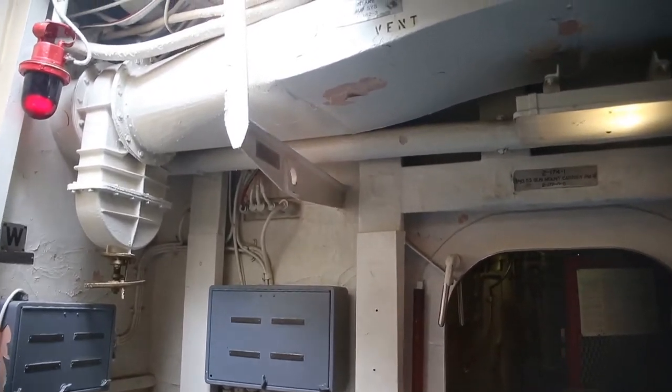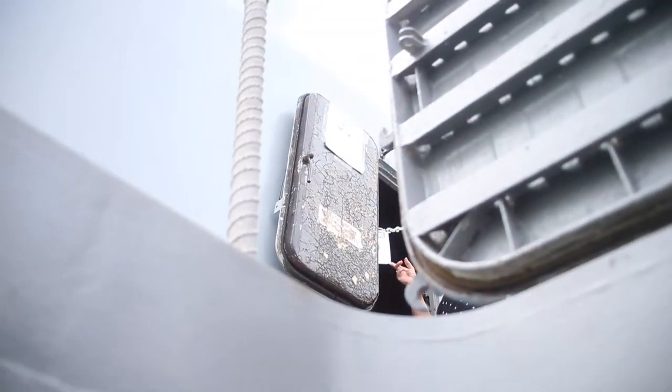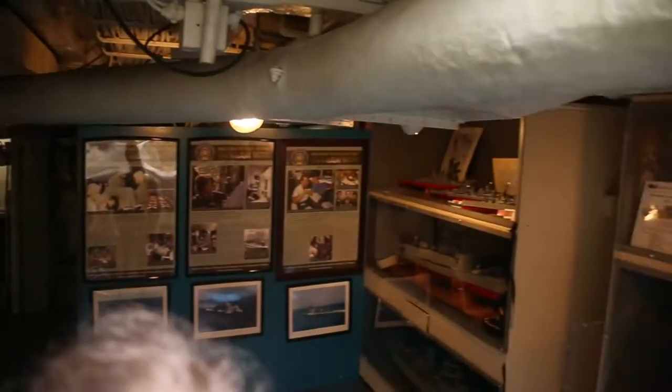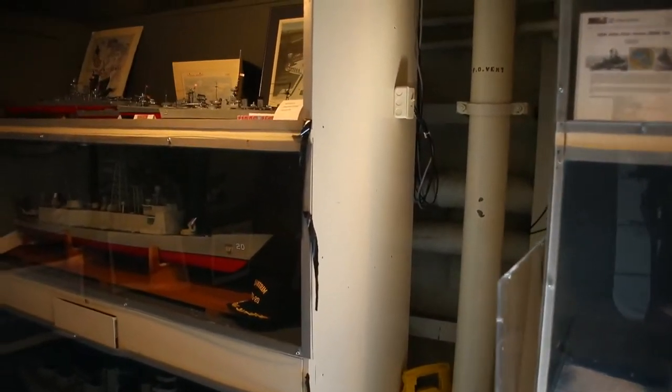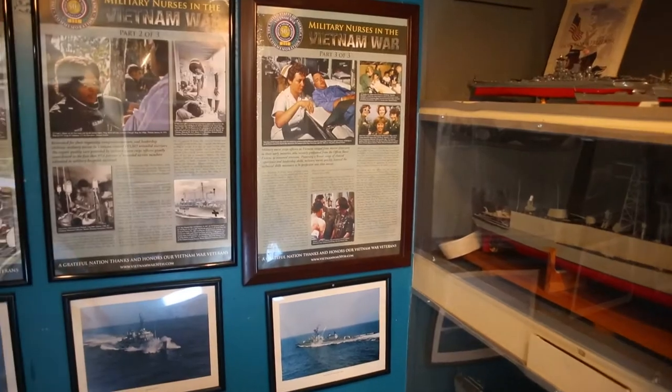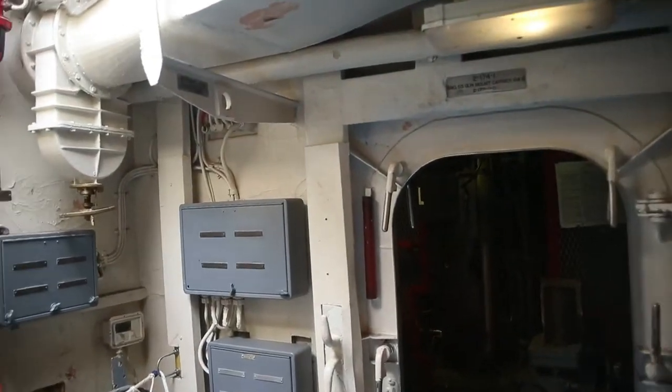The number 53 gun mount carrier room, and I believe we're at the stern of this ship. I believe this is the hatch. I shoved the camera down earlier. Let's check out this number 53 gun mount carrier room. Yeah, this isn't the one. No, this is not the one I've already been in. Very similar though.